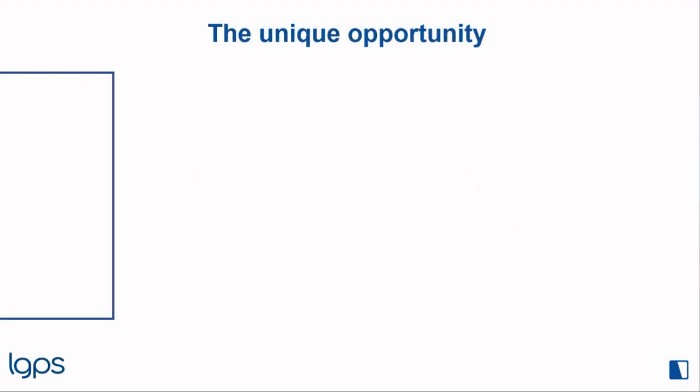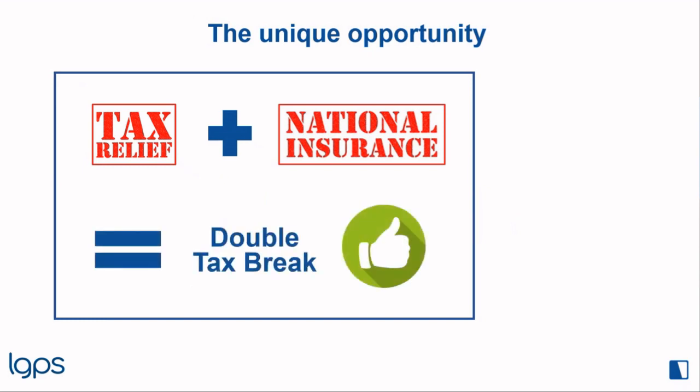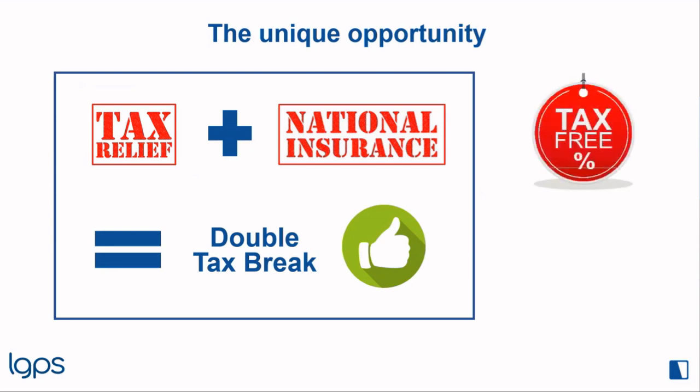So when you're paying into a shared cost AVC, you're not only benefiting from tax relief on those contributions, you're also saving on national insurance contributions too. So you're actually getting a double tax break every month as you pay into your AVC. You've then got the potential to take your whole AVC pot all back as tax-free cash when you take it at the same time as your main scheme pension. There are always upper limits based on the value of your pension. You've got the flexibility as well to amend those contributions as often as you like, with the minimum contribution being just £2 per month.